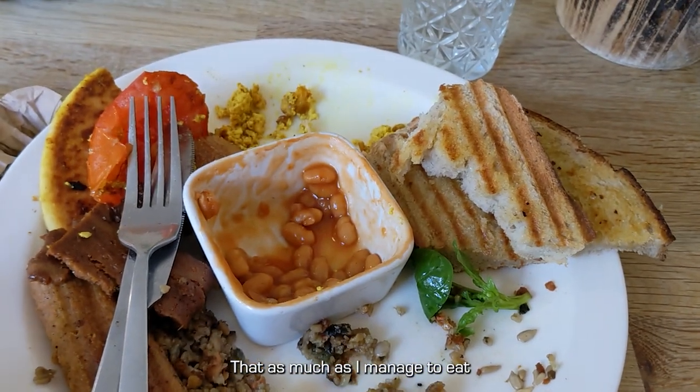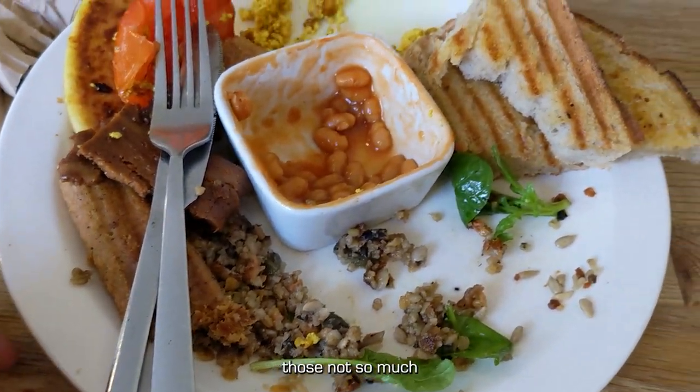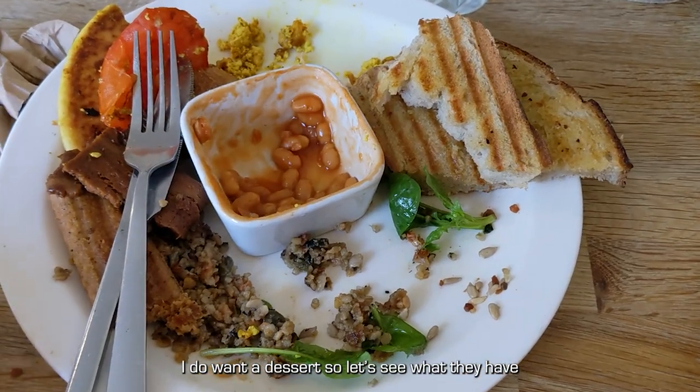That's as much as I managed to eat. I like the red beans, the scrambled tofu, those not so much. And this is a bit too much bread and butter for me. I will explore if I finish it. I do want a dessert, so let's see what they have.